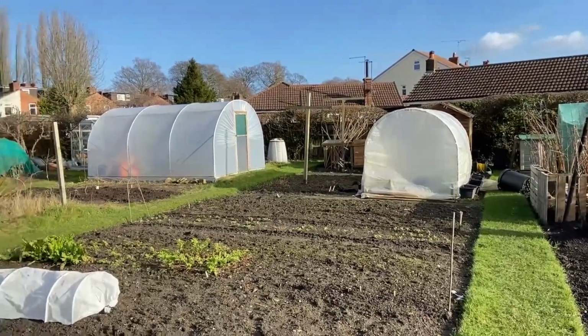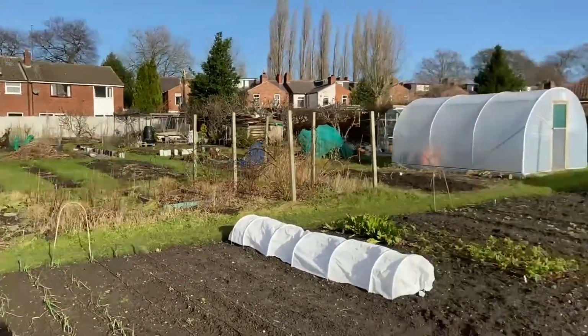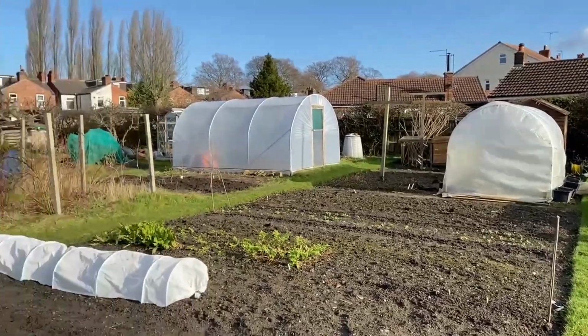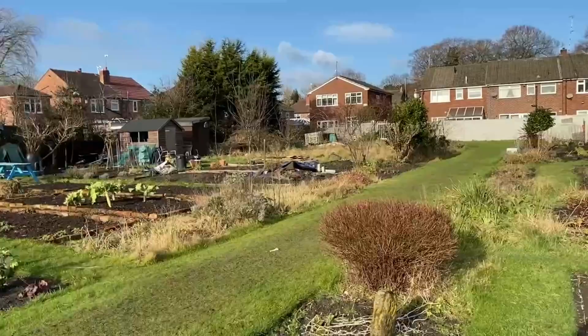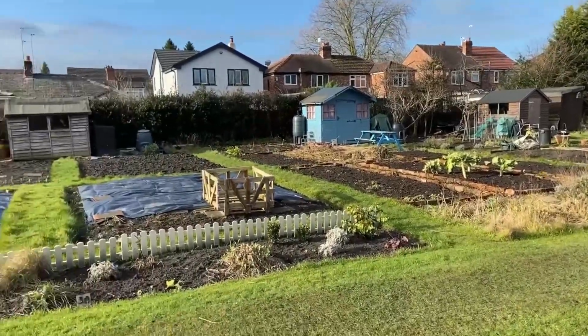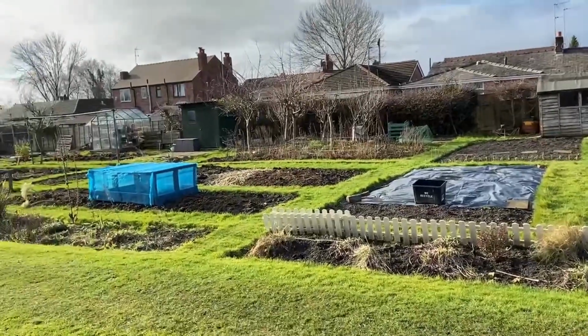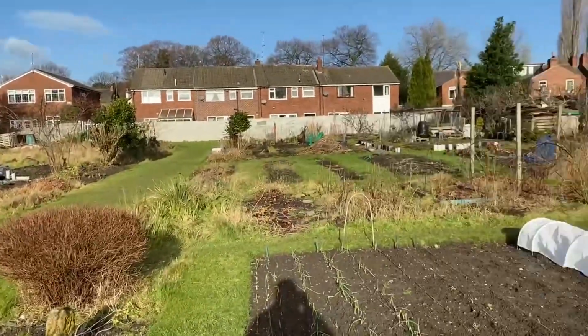But no, things have done not too bad. There's not really a lot of damage. There's a bin there obviously, but that's not really harming anything. I'll get that picked up. But other than that, the plots are looking quite good. Everyone's doing well. No windows in or anybody else's polytunnels strewn all over the site, so it's looking quite well.